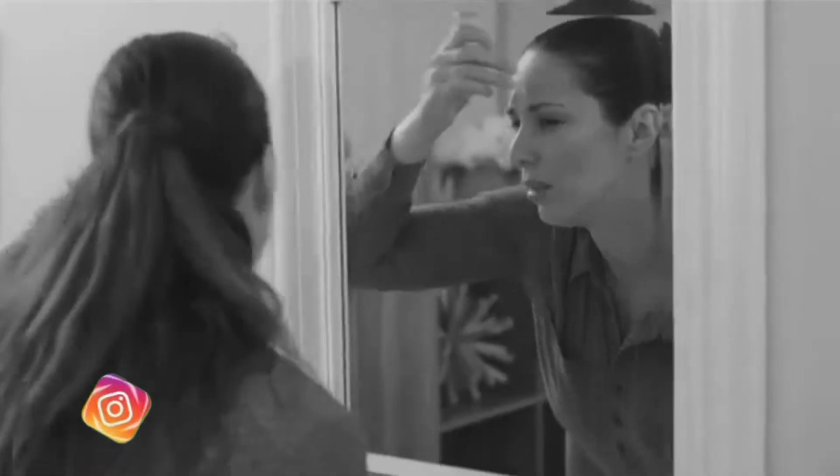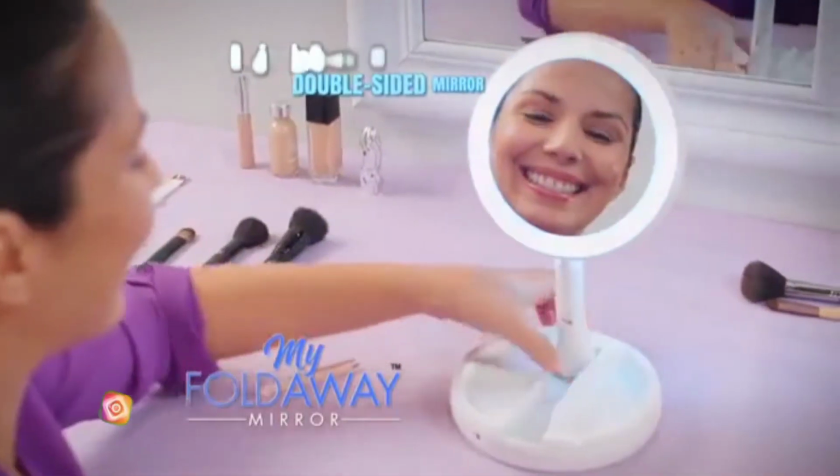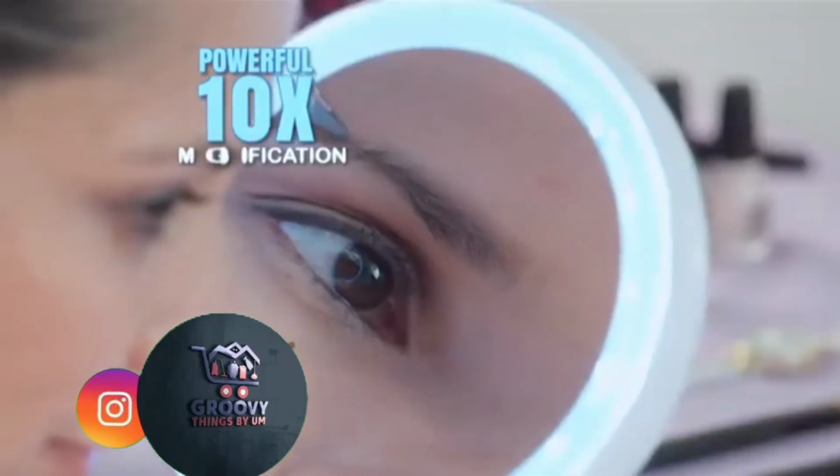Tired of never having enough light to put on your makeup just right? Sick of not being able to see up close when you need to the most? Then you need my Foldaway mirror, the lighted double-sided vanity mirror with 10 times magnification.